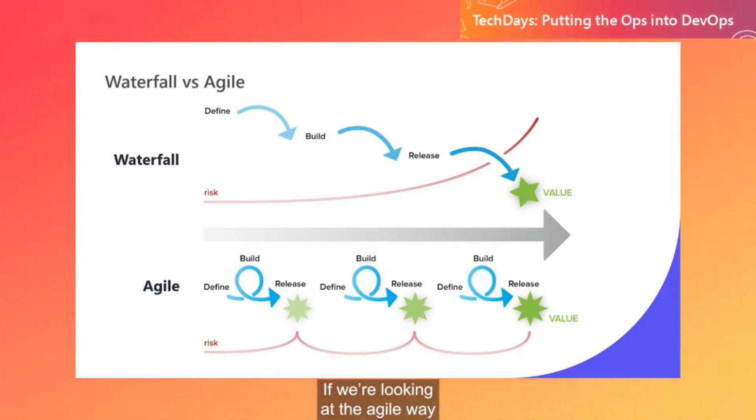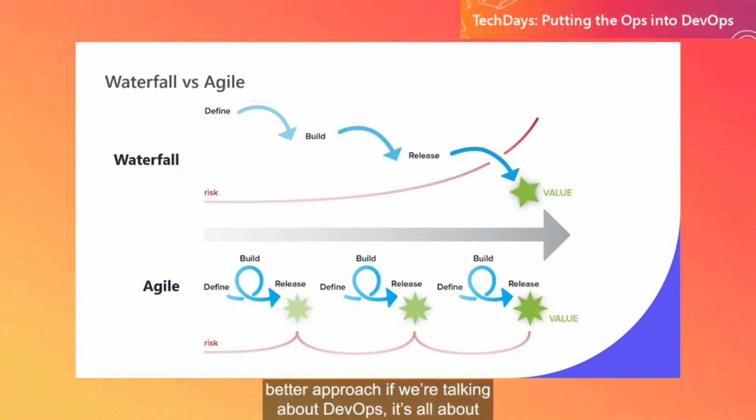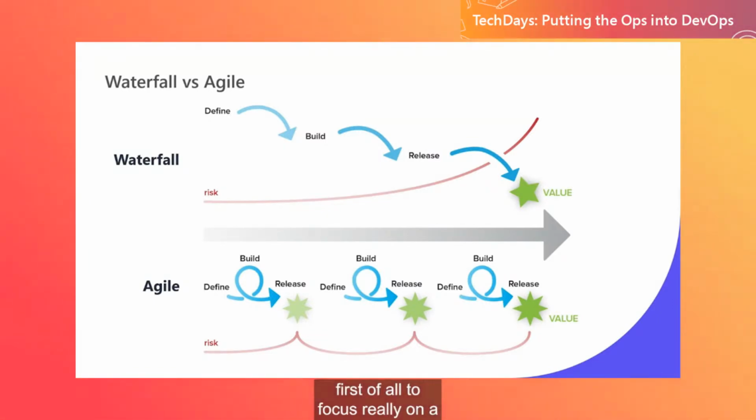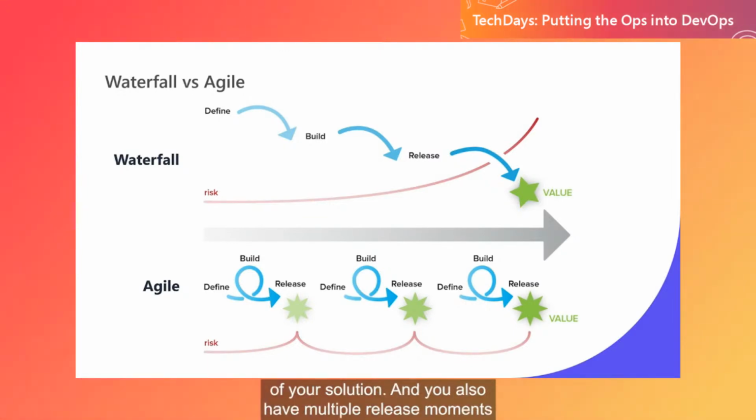If we're looking at the agile way of working, which definitely is a better approach if we're talking about DevOps, it's all about shorter cycles. So you still have to define and build and release. But as you can see in the top of this picture, with Agile, you have way more moments, first of all, to focus really on a subset of features.